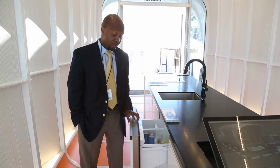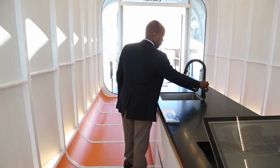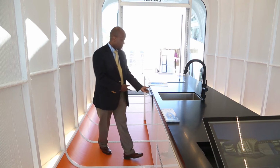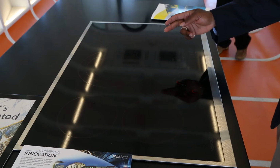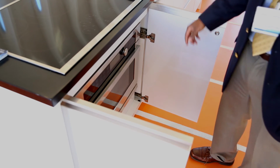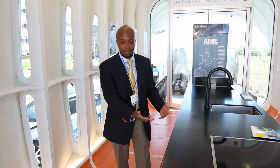So we have a refrigerator, freezer, running water. We have a dishwasher. Then we have a cooktop where we're actually able to demonstrate cooking, and we have a microwave oven. On this side we actually have a Murphy style bed. So at night, it's obviously day now, but at night we can actually let this down and have a bed to sleep in.